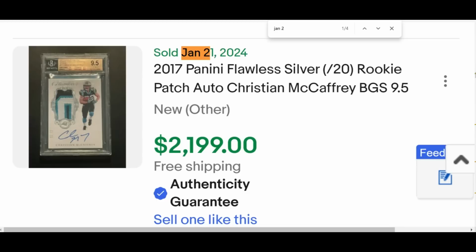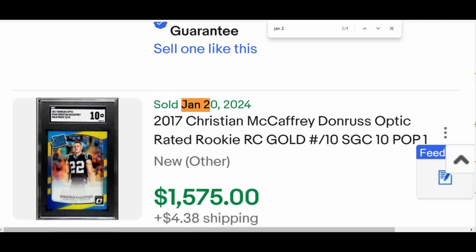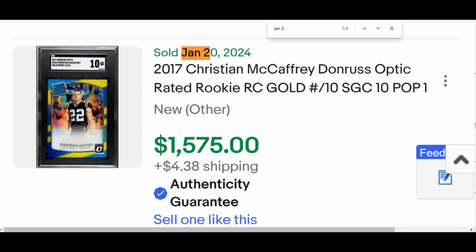So in fact, we do have a pretty big one from CMC here over the weekend, a BGS 9.5. It's a flawless silver, serial numbered out of 20, rookie patch auto here, $2,199 on a buy it now. Incredibly impressive transaction for a skill position player. We also had an SGC 10. This is a Donruss Optic Gold serial numbered out of 10, $1,575.